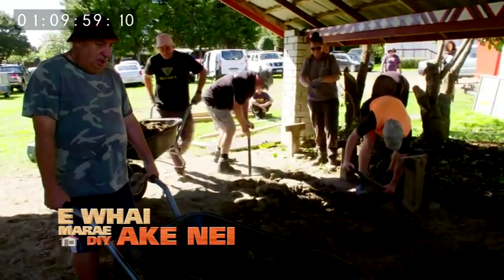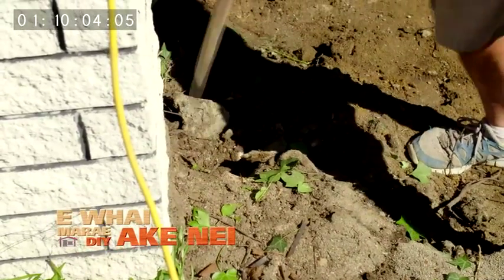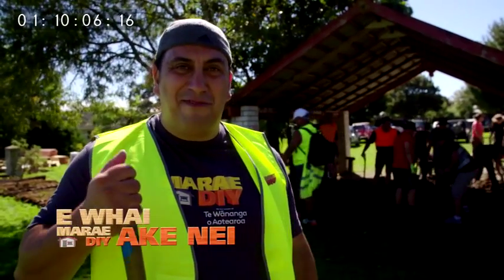Coming up, we're short on equipment, so the whānau have to dig deep for their waharoa. Busy trying to run around trying to find a digger. Actually, a digger, a truck, and some wheelbarrows.